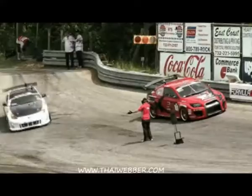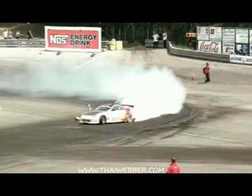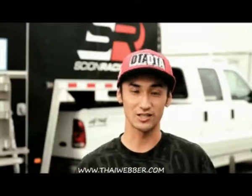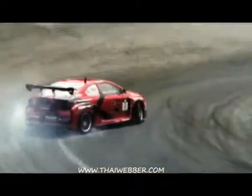In the top 32, we went up against Matt Walden in his 350Z. Matt's a great driver. He's a champion from DNCC in Canada, so I didn't want to underestimate his driving style. But luckily, our car was so much more set up for the track. The first lap, I led, and pretty much opened up a big gap, big enough that we had a bigger advantage in the second lap.